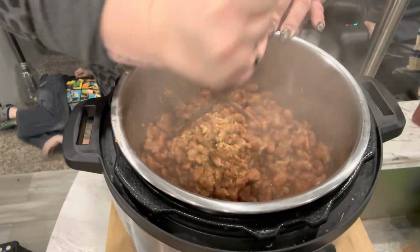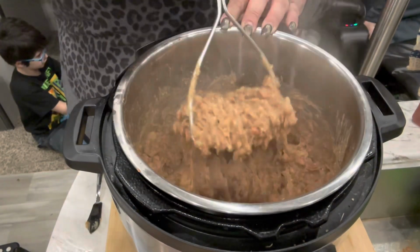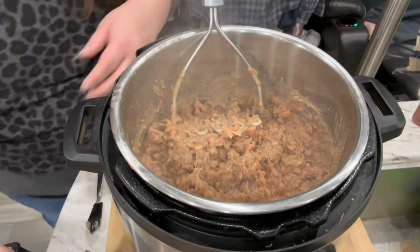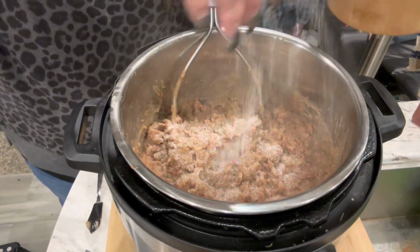And then I just taste for seasoning, add anything else I think I might need. And if they do seem a little bit too dry, just add a little bit more liquid. You can add chicken stock, water, whatever you want. Sometimes I add hot sauce to this, which makes it really tasty.